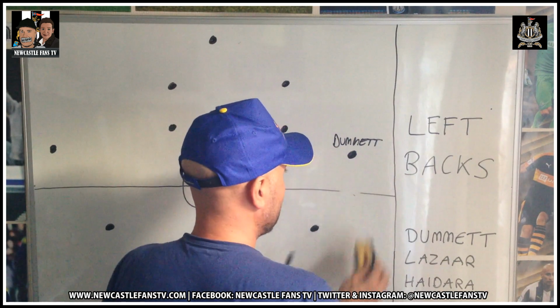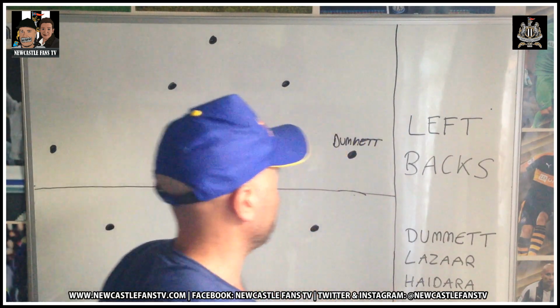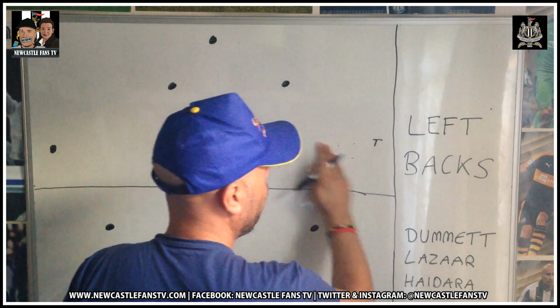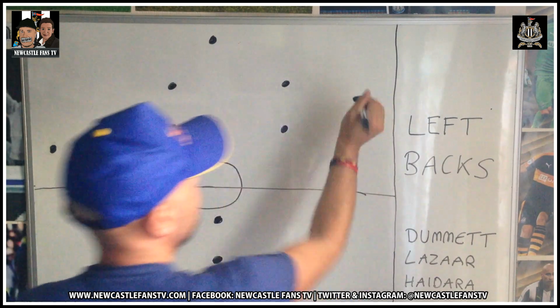But the question is, can he get forward? That's the question that I'm going to throw out. Use the comment box below. Can Paul Dummett play this formation? Or will Rafa accept that Paul Dummett is not really an attacking left back and he'll be in this position?